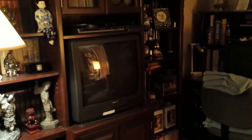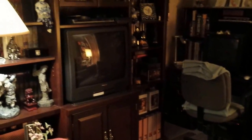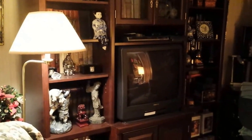This is an old area, this is for my mother. She uses this area when she wants to cool off in the hot summer. That's my old TV relegated to the basement here with a still working DVD player that is actually working better than my Blu-ray player. So go figure. But we're going to go into the man corner.